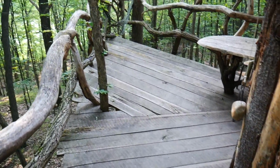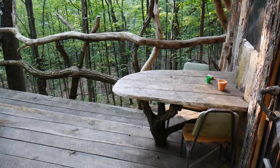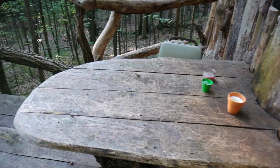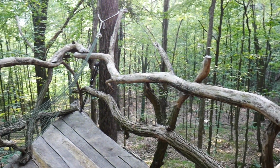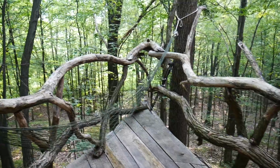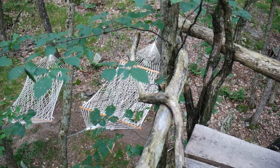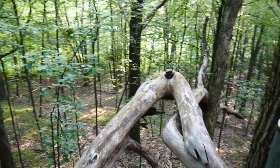But for starters, you arrive at this landing here, where there's this great little outdoor spot and table, all natural slabs or planks, where you can hang out and enjoy the surroundings. A hammock. There's a couple of hammocks just strewn about the property, which is fantastic. An outdoor shower, which is one cool, unique experience for those who haven't done it.